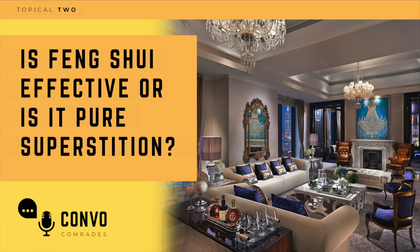As I've mentioned before, the two core elements of Feng Shui are elements and Bagua. Bagua is a map of different areas, and one area is wealth. Wealth is in certain corners according to the Bagua. I can't control myself, I can't take this seriously.